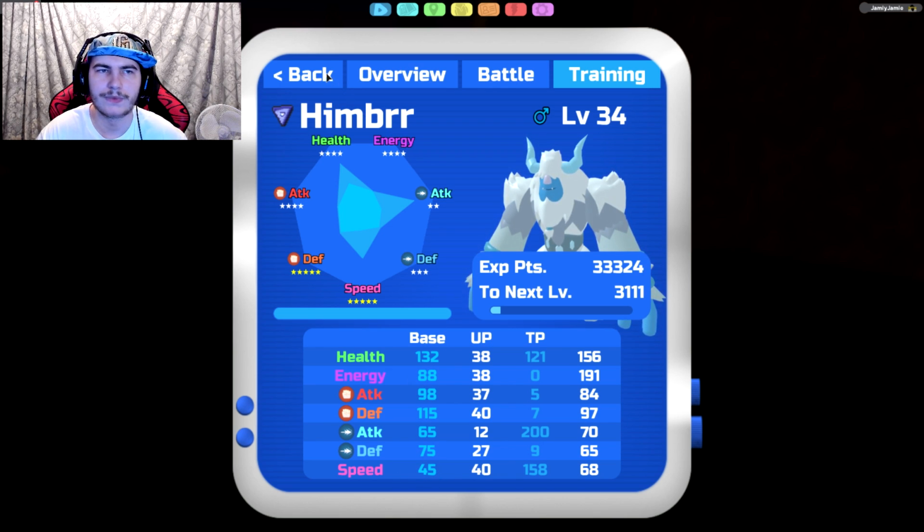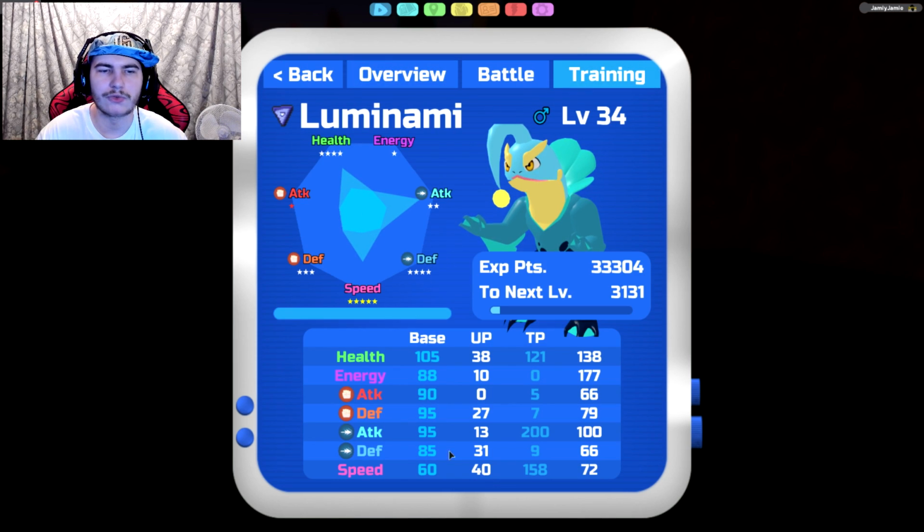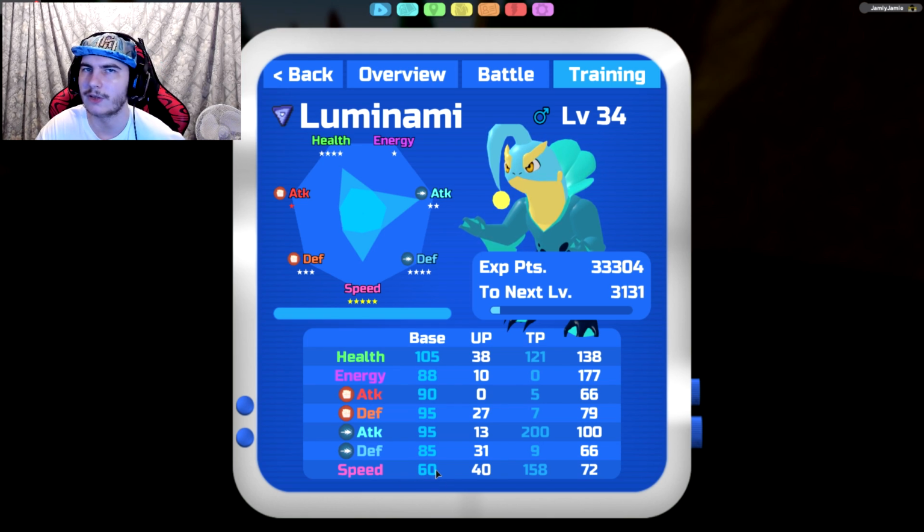But it's very, very slow. Next up is going to be the Dripple form, which as we can see straight away has a good health stat, its best one, and the rest of the stats are pretty much average across the board, which I really like. Again, a little bit higher special attack than physical attack, but a little bit more physical defense than special defense, and then 60 base speed, so not amazingly quick, but still quicker than Snowcub's.